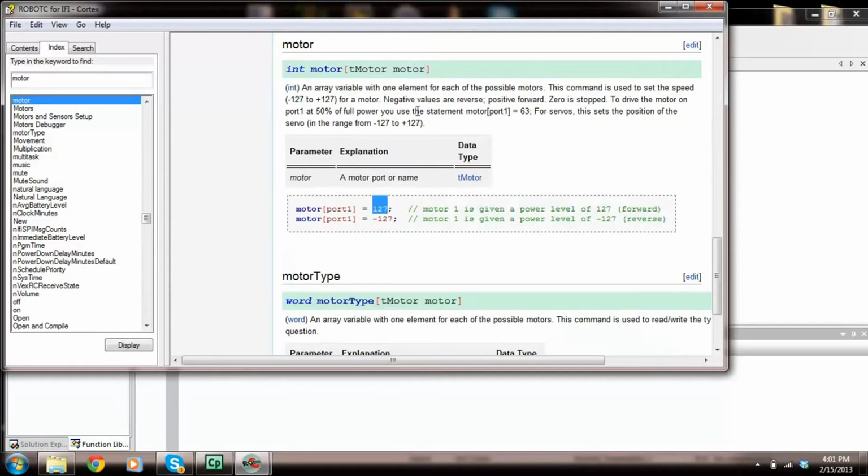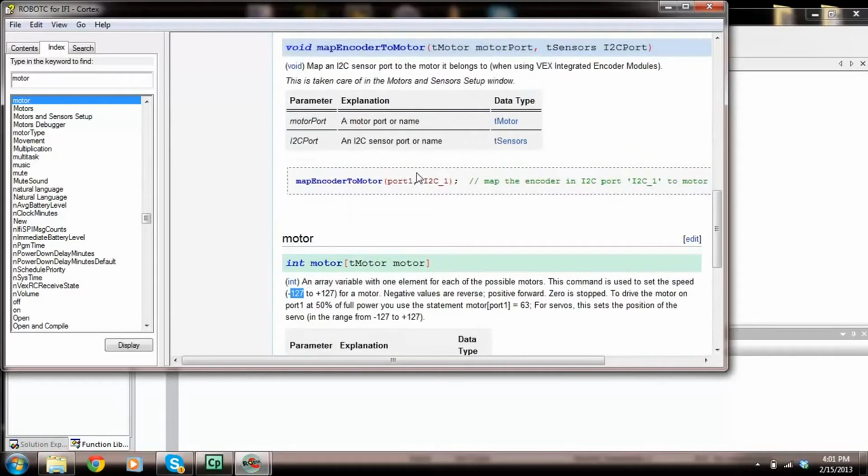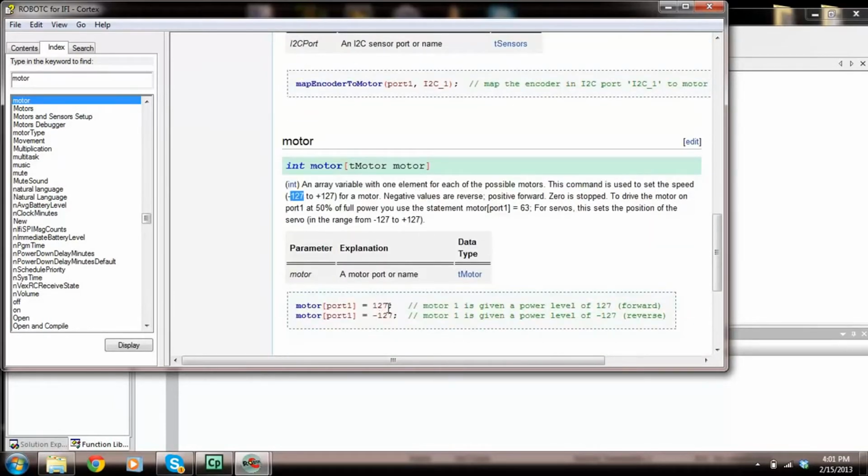Now, let's have a look here. It says for 127 is the maximum amount of power. If we make it 50, it's going to be half that power. If we make it minus 127, it's going to reverse it at full power. Okay, so you'll figure out what speed works. Okay, so let's do this.